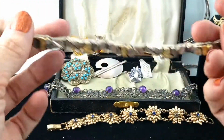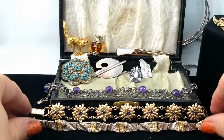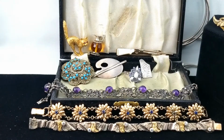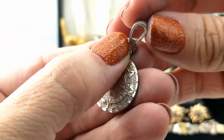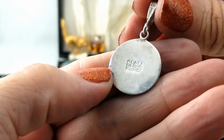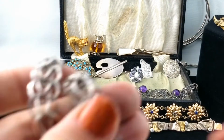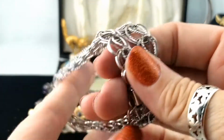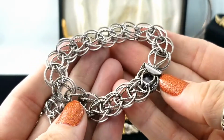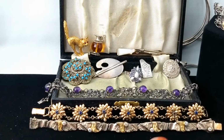Cool. Bracelet Town, hey? We're in Bracelet Town right now. Look at that. Add another one to the scene. Okay, this is now a pendant. It's a little Mayan calendar, it looks like, and it is marked 925 Mexico. Oh, we get a lot of these. They're charm bracelets. They're sterling, and they're meant to hang charms. You collect them all around on your travels. Get a lot of those, though, with and without charms.